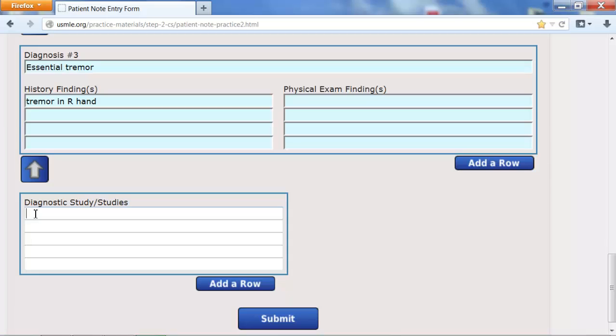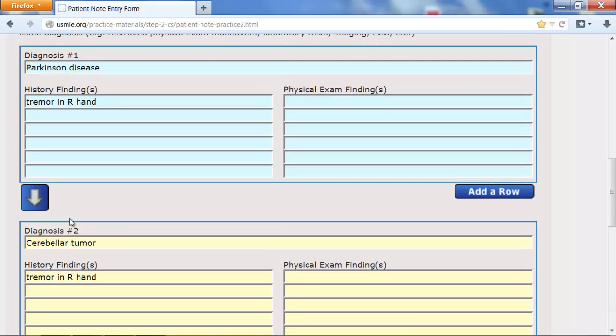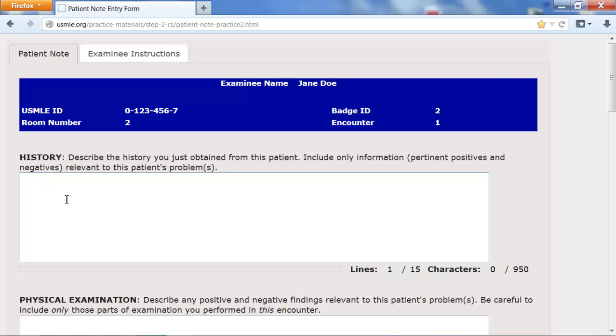And let's write a couple of diagnostic studies for their beginning. And now let's fill our history. Now, time characteristic of chief complaint. Precipitating events.